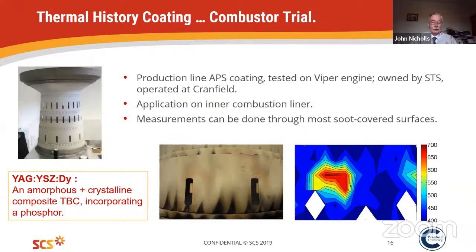So I'm just looking at the time. I'm going to go over a little bit. I'm sorry, people. But here are some examples. I'll take you through the examples.